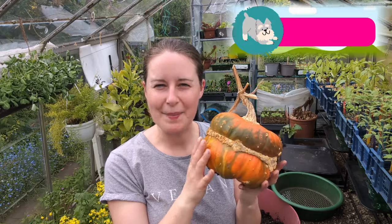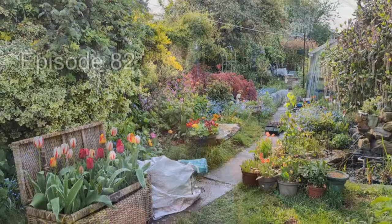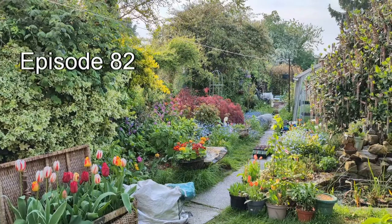Happy May Day, and that means it's time to sow pumpkins, and I may have overordered on the seed. And there's the rain. We've had a really lovely couple of days. It's been really sunny and very warm as well, actually.